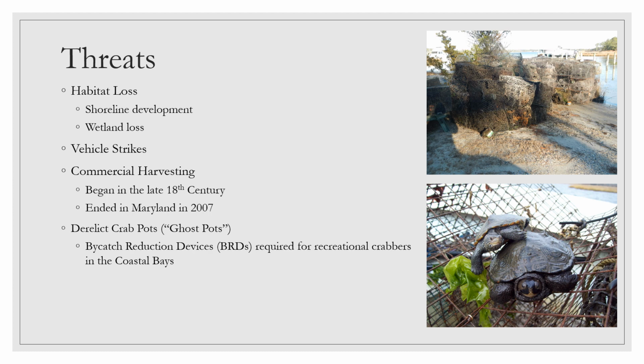So here you can see a female and male terrapin that have been trapped in a crab pot, and the picture to the top are actually a bunch of crab pots that have been removed from the coastal bays through one of our derelict crab pot removal programs. And specifically in the coastal bays, bycatch reduction devices, or BRDs, are required to be installed on all recreational crab pots to help prevent the drowning of terrapins.